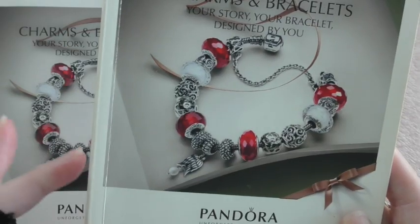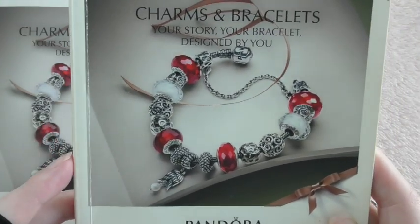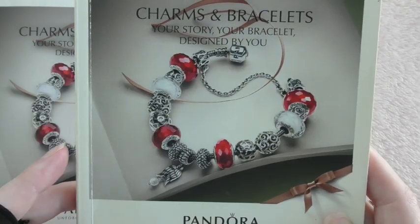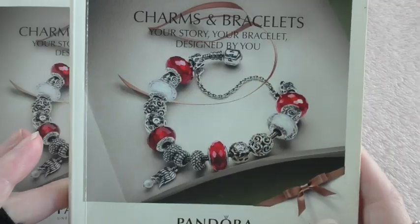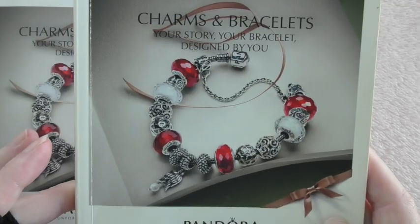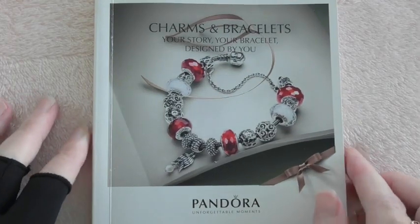My daughter was doing work experience and she actually worked at a jewelry store that sold Pandora, so that's how we got into it, and probably shortly after that we ended up getting these catalogues. So I'll pop that one out the way and I'll just go through this one.